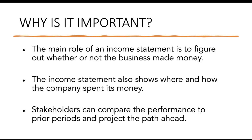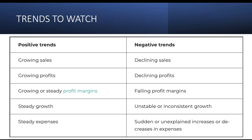Prospective investors may want to see statements for several past periods before investing their money. A profit and loss statement only tells you about a company's past results, i.e., its most recent quarter or year. But those past results can give important clues about the company's future. Here are some potential positive or negative trends to watch for when you're looking at statements for several periods.